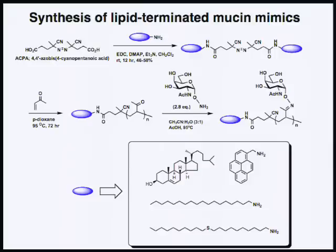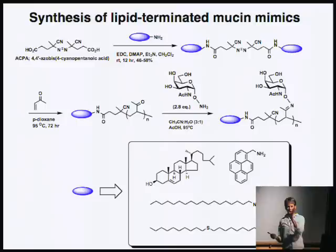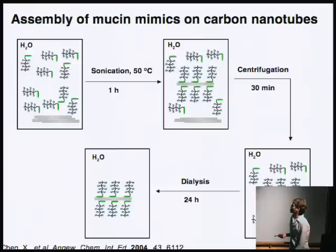And the lipid tail can be virtually any structure you want. So it can be a very long chain hydrocarbon. It can be a cholesterol group. It could be a pyrene moiety. And this is an interesting group because it's known that pyrenes will adsorb to the surface of carbon nanotubes in water very tightly by pi stacking in aromatic interactions. So the chemistry was not too hard to work out.